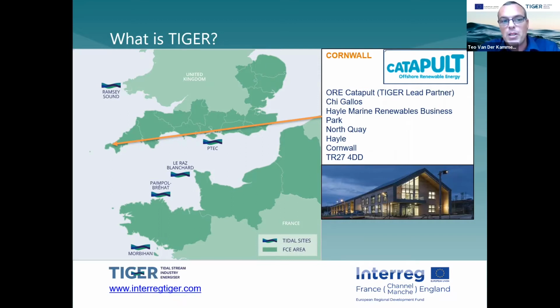We got special permission to include this project in Tiger. As you can see, it's outside of the region. Nevertheless, it has significant importance to the tidal sector, we feel, in the UK, being one of the very few grid-connected sites that are ready and able to accept new technology there.